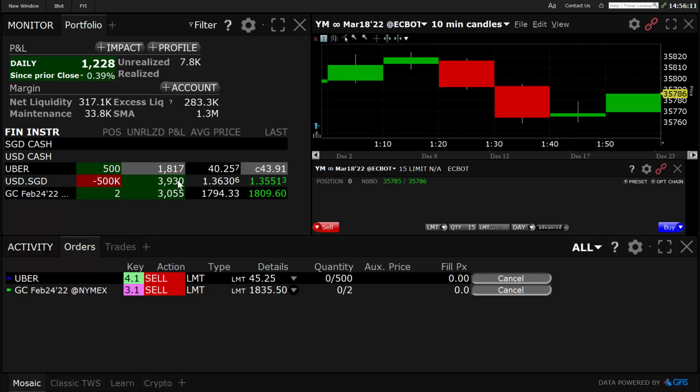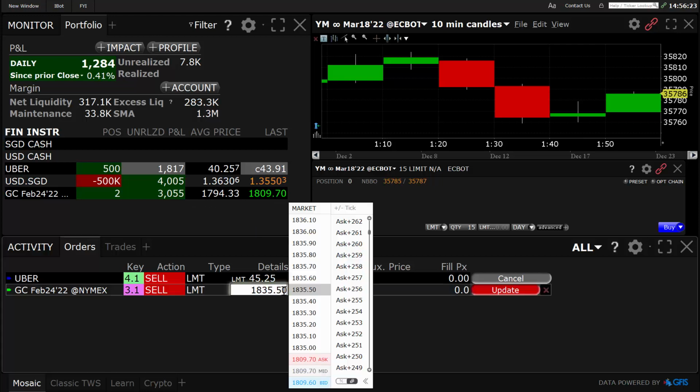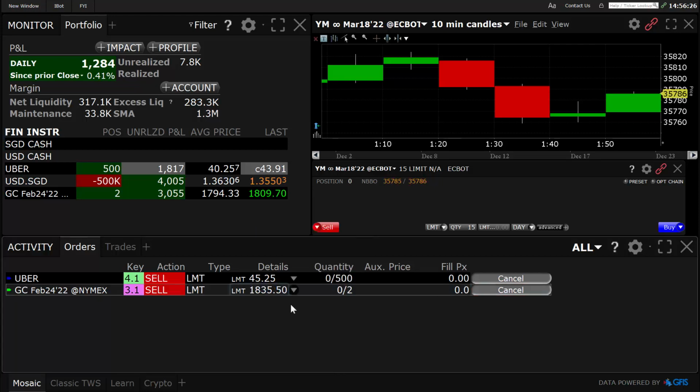So anyway, getting close on the code 4. It just needs to make it to 5,000. It'll be there. Gold's got a ways to go. It's at 3,000. It's going to go to 8,000 or 1835.50 is what it'll go to. So that's the update for code 4, and I'll be back to show the progression, or at least the outcome of these three code 4 trades.